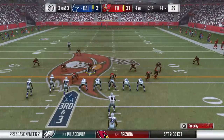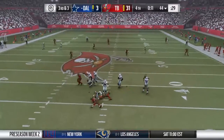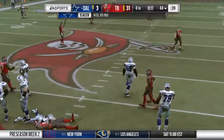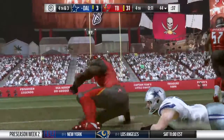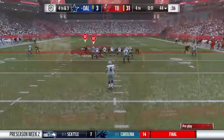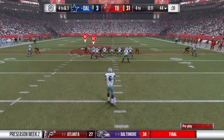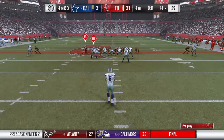Set! Green, 39! Again, he'll drop to throw. Oh, the ball comes out on the hit, but they'll say it's incomplete. Putting pressure on the guy throwing the football is always good, but when you can couple that with contact on him that leads to an incompletion, as we just saw there, that's winning football.